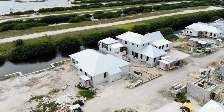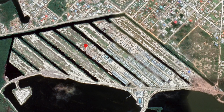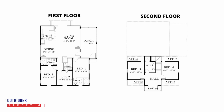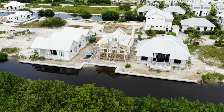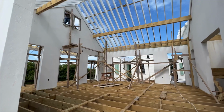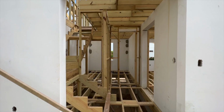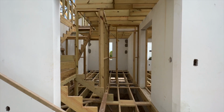So it's really getting to a point where it's almost there, and we're so excited for the owners who are going to be in these full time, really enjoying everything that the island and the country has to offer. Moving down the street, we have another modified Outrigger Cottage. So this is with a vertical pool on the side. You can see they're doing all the framing on the roof and starting to frame the walls and stairs up inside. It's built out of concrete.